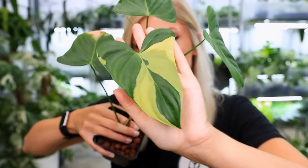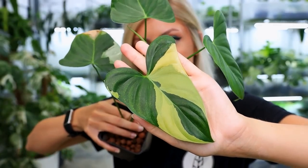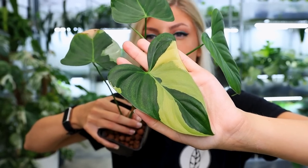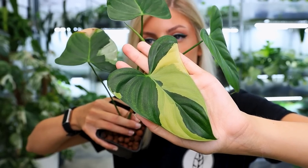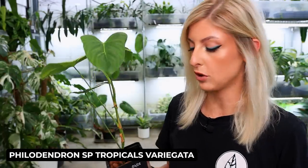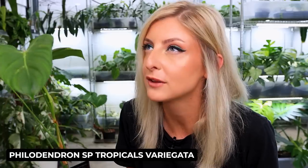So this is why I wanted to show you this one. Don't get me wrong, it's a very pretty leaf, but it's just starting to show you the shape here. Oh my goodness. Even that's a thumbnail. And this is why I do well out of these plants, because they're so thumbnail worthy. But this here is what is known as Philodendron SP Tropicals. And you probably know this if you watch the channel regularly. I feel like I bought everything in 2021. Maybe last year. Maybe it was 2022 last year.